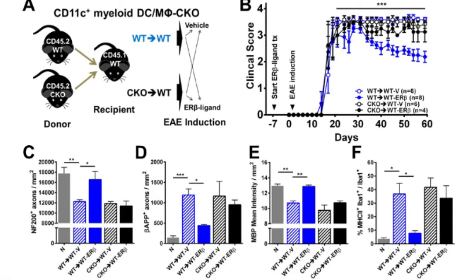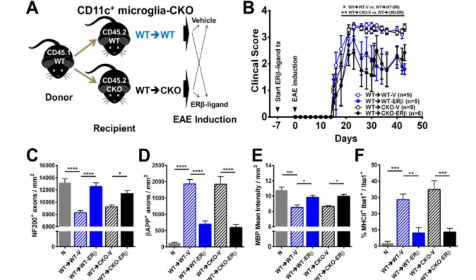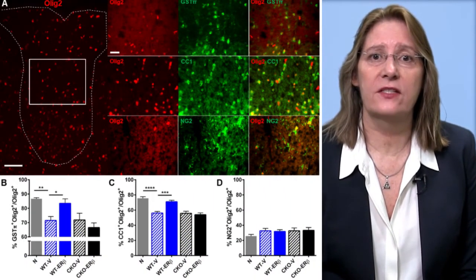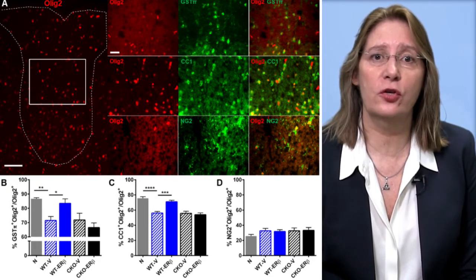Bone marrow chimeras were then used to show that ERβ-ligand acts directly on myeloid-derived macrophages and dendritic cells, not on microglia, to modulate the inflammatory microenvironment within the CNS during EAE. ERβ-ligand treatment also increased the number of mature oligodendrocytes, cells that make myelin. This was potentially important since in MS and EAE, it is thought that there is a failure of oligodendrocytes to mature and make myelin. These data show that immunomodulation of the CNS microenvironment can permit the maturation of oligodendrocytes during disease. This would be an indirect effect of ERβ-ligand treatment on oligodendrocytes and remyelination.